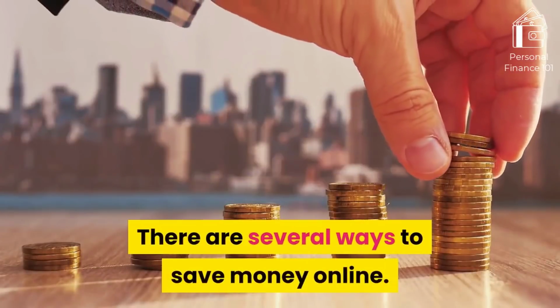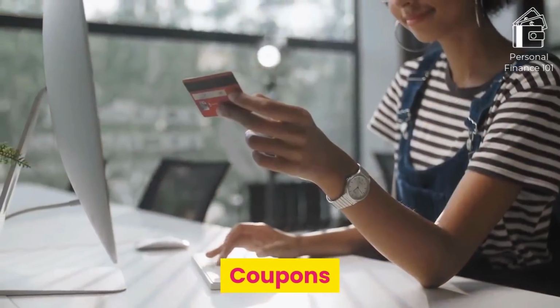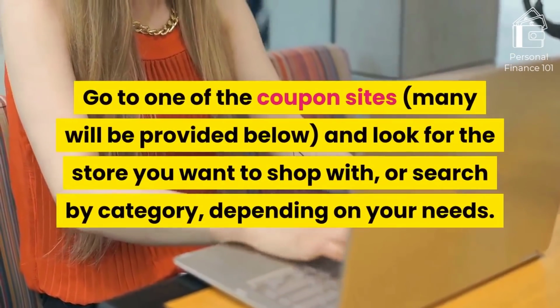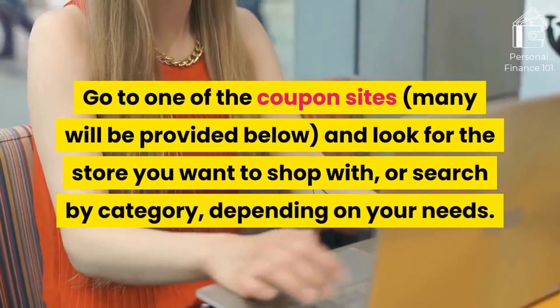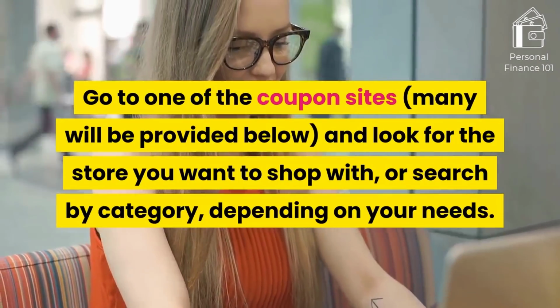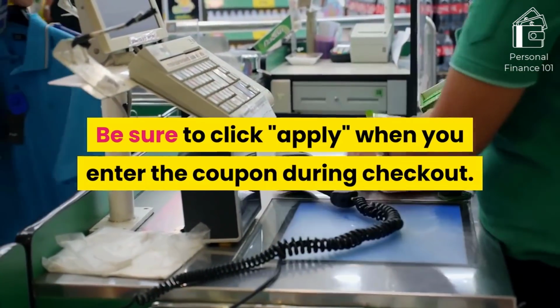There are several ways to save money online. Let's start with coupons. This is fairly standard. Go to one of the coupon sites, many will be provided below, and look for the store you want to shop with, or search by category, depending on your needs. Be sure to click Apply when you enter the coupon during checkout.